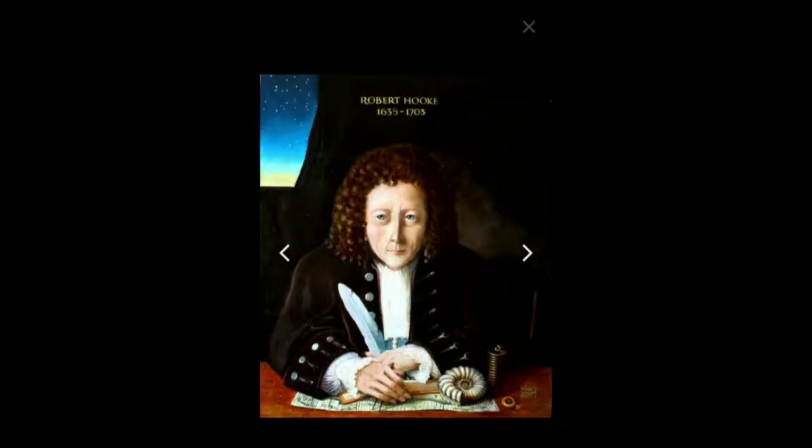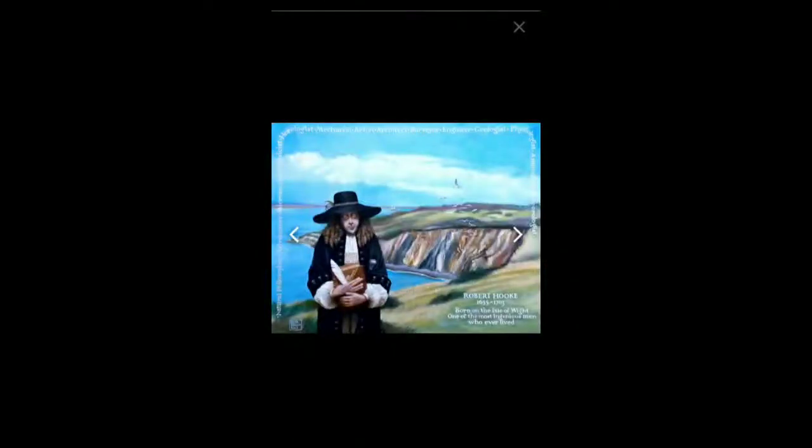This is a posthumous impression of how Robert Hooke looked to a particular artist. So that artist has painted his painting. Next slide. This is a painting praising Robert Hooke. You can see the inscription below. Most ingenious person. Next slide.